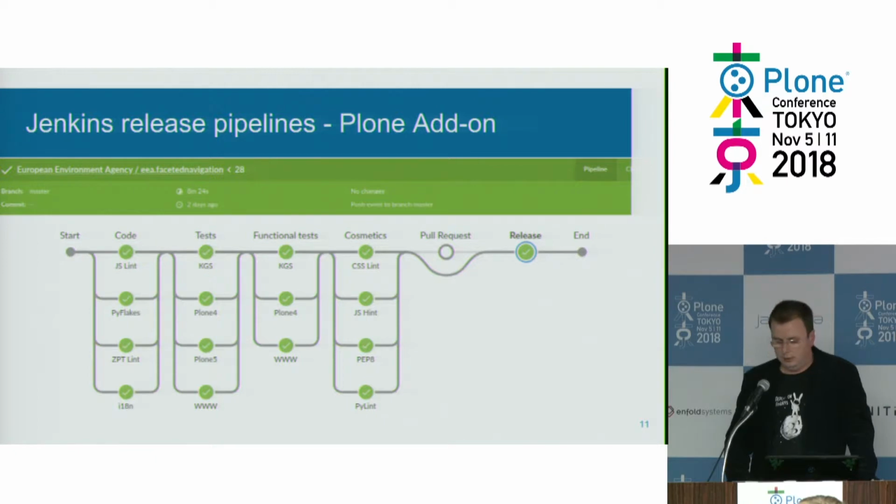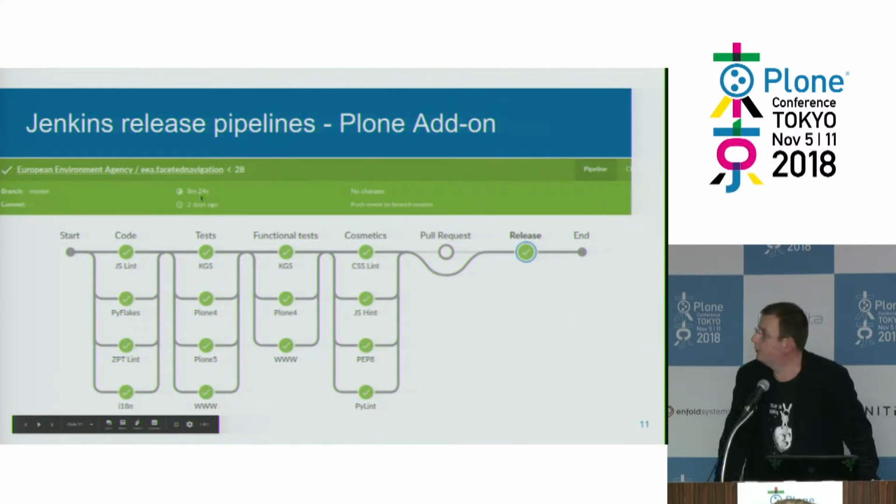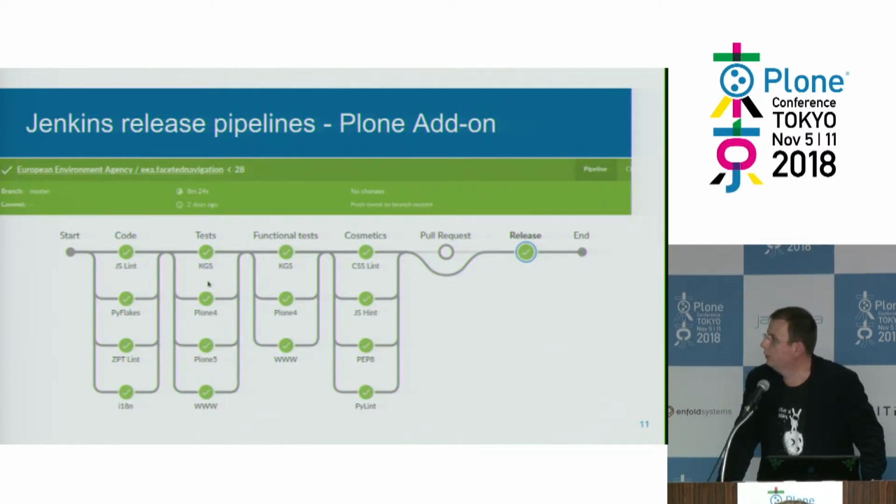And here is a pipeline. How do we release one Plone add-on? So you can see that we do code check, JSLint, PyFlakes, and then we run tests over Plone 4, Plone 5. This is the EEA website, and this is our known good set of add-ons and versions. And then we run functional tests, and here these are soft checks.